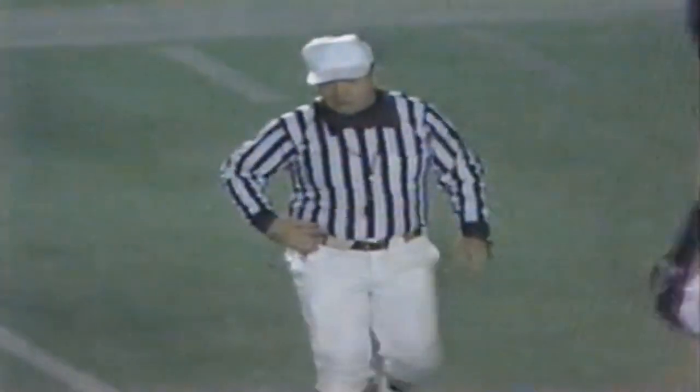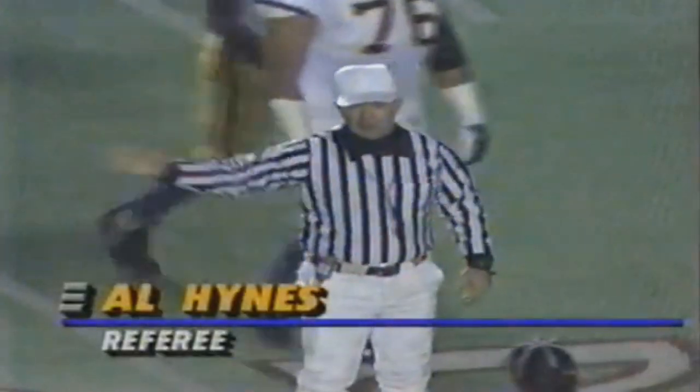Flags down at the end of the play, and let's see if they got a face mask on Logan as Mike got twisted around. Darrell Porter got down there, but may have gotten a hand in the face mask. Face mask, defense, 5-yard penalty at the end of the run. There have not been a lot of penalties. Al Hines, our referee, gives us the call on this one.